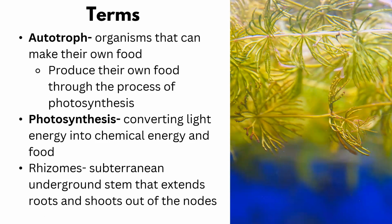And then another term that you might hear me talk about a lot today is rhizome. If you are familiar with terrestrial plants, you might have heard this word before, but basically it's an underground root system. They shoot out roots and shoots from a node. And a lot of these plants, like I'll talk about later, this is how they survive the winter.